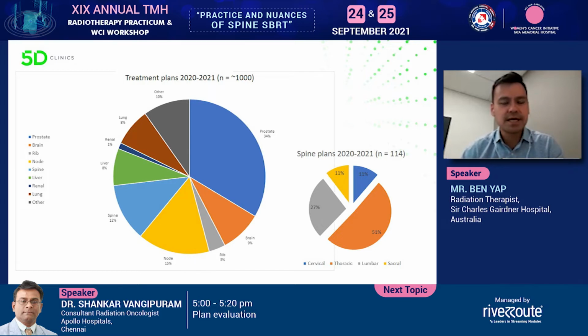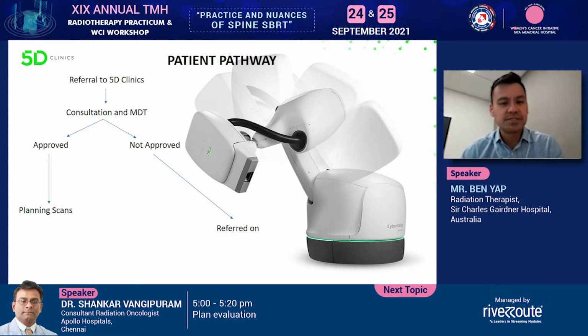All patients at 5D Clinics being considered for spine stereotactic body radiation treatment must have a consultation with a 5D radiation oncologist, and their case is discussed with the MDT, or the multidisciplinary team. From there, individual cases are reviewed on their merits by the team of radiation oncologists, radiologists, therapists, and physicists to determine if Cyberknife is the best treatment outcome for that patient. If Cyberknife is not the best treatment outcome, then he or she is usually referred on to a more appropriate treatment. If, on the other hand, a patient is approved, then we go forward to having planning scans.